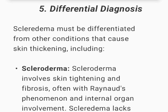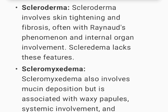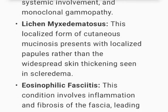5. Differential diagnosis. Scleroderma must be differentiated from other conditions that cause skin thickening, including scleroderma. Scleroderma involves skin tightening and fibrosis, often with Raynaud's phenomenon and internal organ involvement. Scleroderma lacks these features. Scleromyxedema. Scleromyxedema also involves mucin deposition, but is associated with waxy papules, systemic involvement, and monoclonal gammopathy.